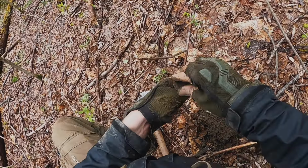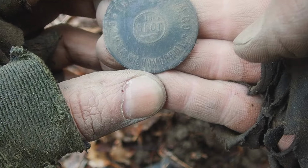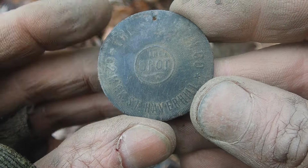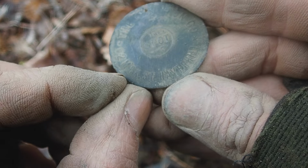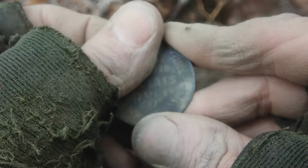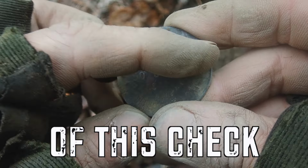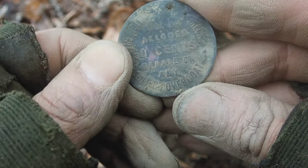What in the world is this? Well, I've spent some time cleaning this thing up, and I can make out most of the text. But it seems as though there was a hole punched in it, and it was worn for some reason. And where the hole is, you'll see in a second, all of the text is worn away. But hopefully you can see it says the spot, the something or other up here. But 62 MCK Street, Haverhill, that's Massachusetts. And this side, the holder something or other will be allowed 50 cents rebate on suit or overcoat.